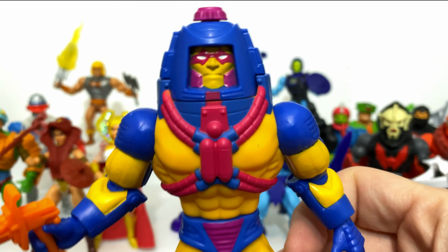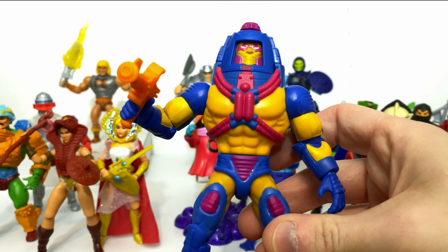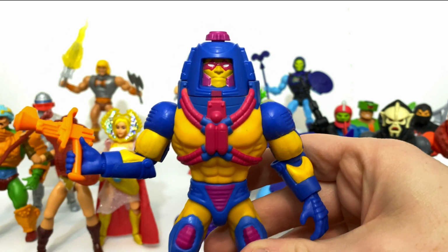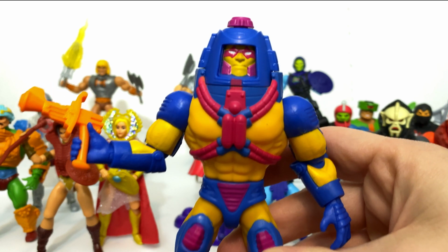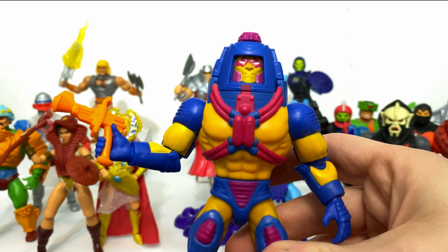Number 16, Mekaneck. Now, I really like Mekaneck, and I think that he looks really great and very true to the original character and original toy, but I think that the kind of odd problem that it runs into is it sort of looks like it might be from a different line of throwback Masters figures. Why? Because it has much more of an animated look than the other figures have.